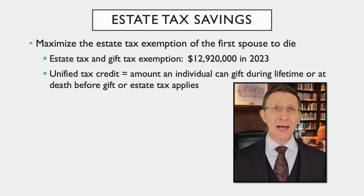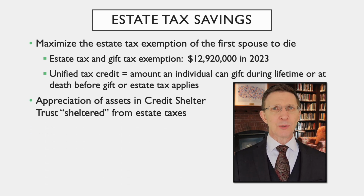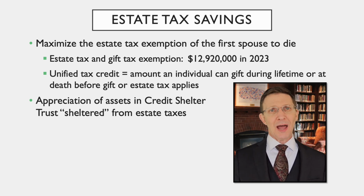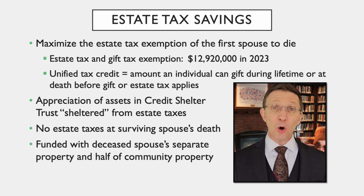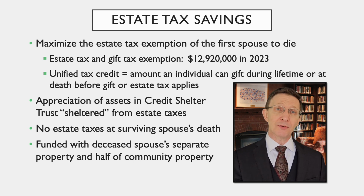Any growth in the value of those assets will be sheltered from estate tax. This can result in huge tax savings for property that appreciates between the death of the first and the second spouse. When the surviving spouse passes, assets in the B Trust will not be subject to estate taxes. The B Trust can be funded only with the deceased spouse's separate property and, in community property states, the deceased spouse's half of community property.